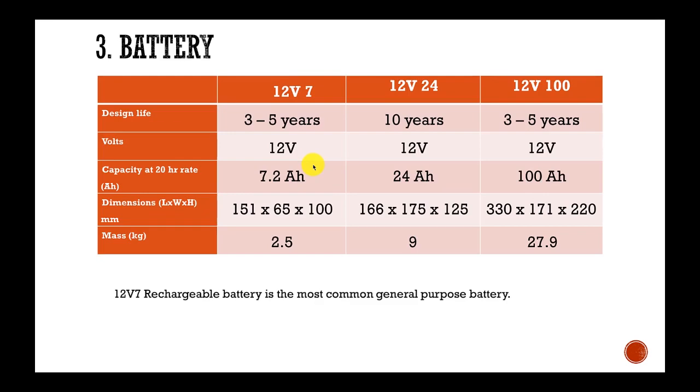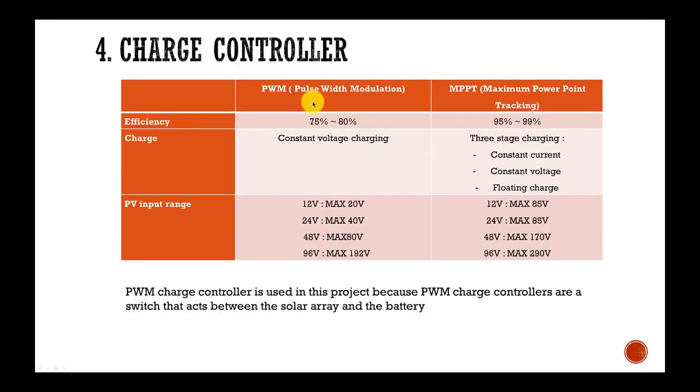And the third one will be, we are choosing the 12 volt 7 rechargeable battery because it is the most common general purpose battery, low cost than other, robust and less maintenance required. And the next one will be the charge controller. We are comparing PWM, pulse width modulation, and MPPT.